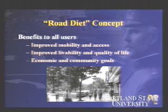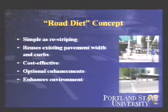And then also it meets the community goals. And there are even some economic benefits as well, which I'll talk about in one of the case studies in this presentation. The road diet project can be done simply as a restriping project. You can reuse the existing pavement and curbs, which makes road diet projects a very cost-effective way to improve the street.